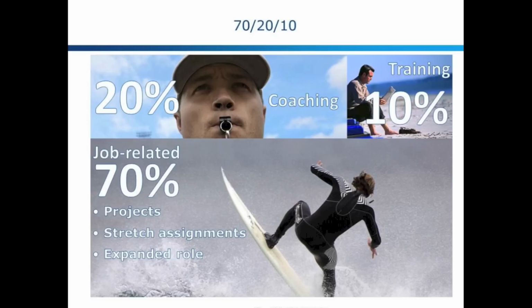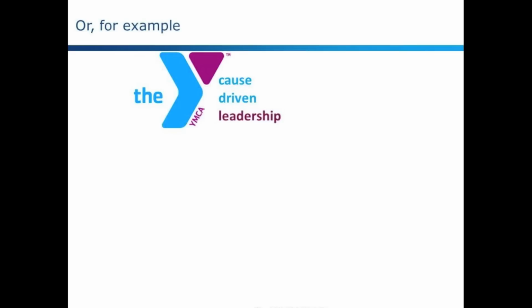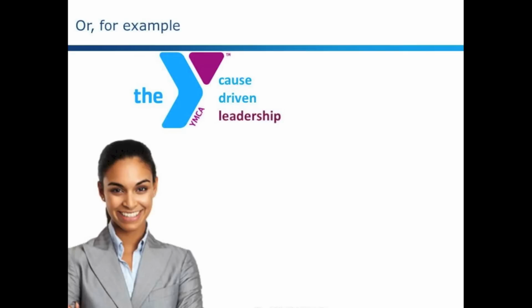Imagine trying to learn how to surf simply by swimming out into a choppy ocean, board in tow, without any lessons or coaching from an expert. Now, let's look at an on-the-job example, using YUSA's Developing Cause-Driven Leaders. In our example, we'll develop a plan with a strong potential leader who needs to develop higher-level public communication skills before she can manage a team.